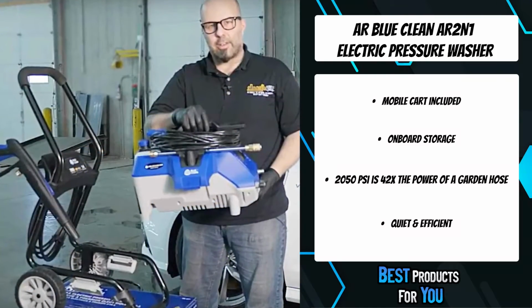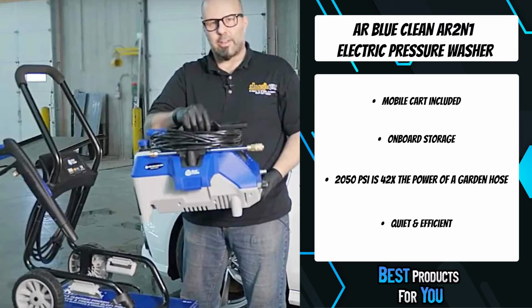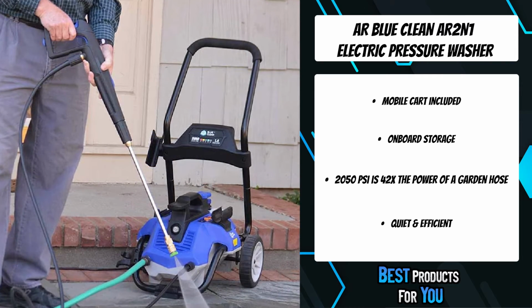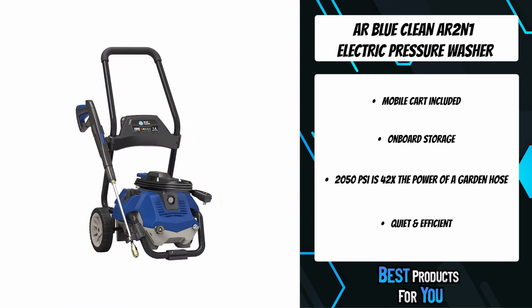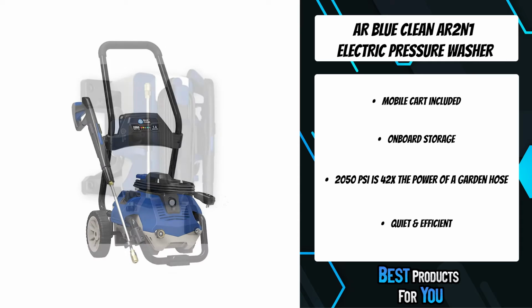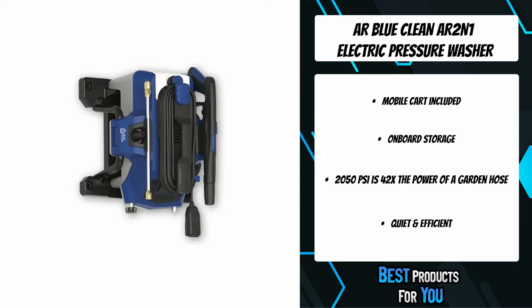Use it in the mobile cart with heavy-duty rugged wheels, making it easy to move it safely from project to project. Remove the unit from the cart and it becomes an ultimate portable pressure washing solution you can use anywhere where there is a garden hose with water supply and an electrical outlet.